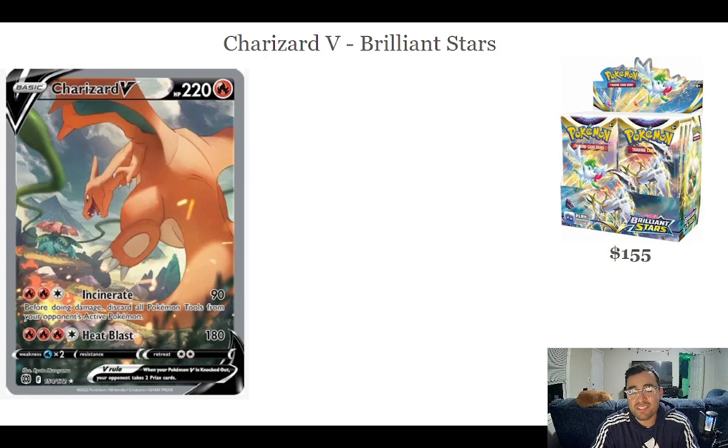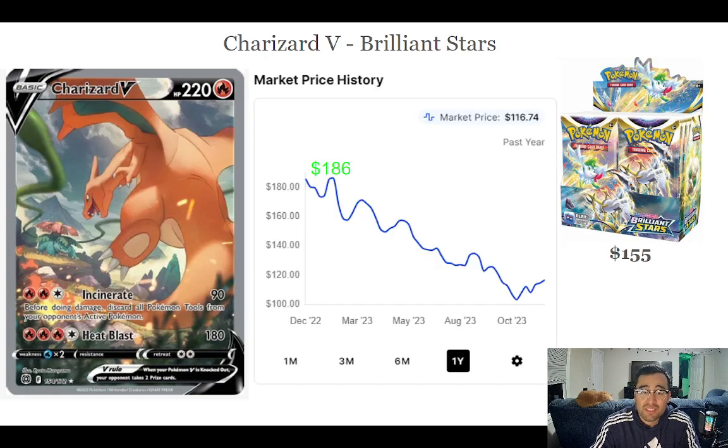Next, we have the Charizard V from Brilliant Stars. Brilliant Stars is a fantastic set. A lot of YouTubers are talking about how Brilliant Stars has a variety of cards and some decent pull rates. However, the alternate arts are hard to get. This Charizard is like 1 in 600 packs, and the Arceus is like 1 in 200 packs. So, to get your hands on a Brilliant Stars booster box, you're going to be looking at a price of $155.